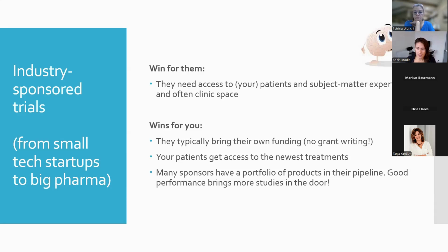Your patients get access to the newest treatments. So often by the time it's coming into the patient population, it's been through many rounds of preclinical and pilot and feasibility and dose finding and safety studies. So you can proceed with a general sense of confidence that this is a worthwhile treatment to consider for your patients. And often patients are looking for something new that they don't have access to already.